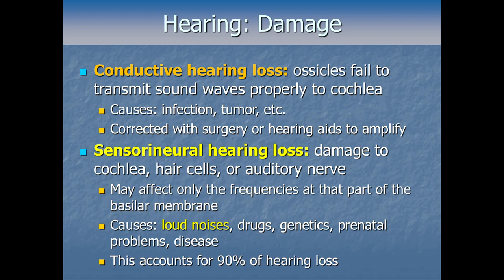Probably more interesting, and certainly more common, is what's called sensorineural hearing loss. Don't get lost in this big fancy term. It's really just made up of two parts: sensori, meaning sensory, and neural, meaning neurons. So it's just saying hearing loss that's related to the sensory neurons. We know what the sensory receptors are. Those are the hair cells in the cochlea, or the neurons coming out of there, which would be the auditory nerve.